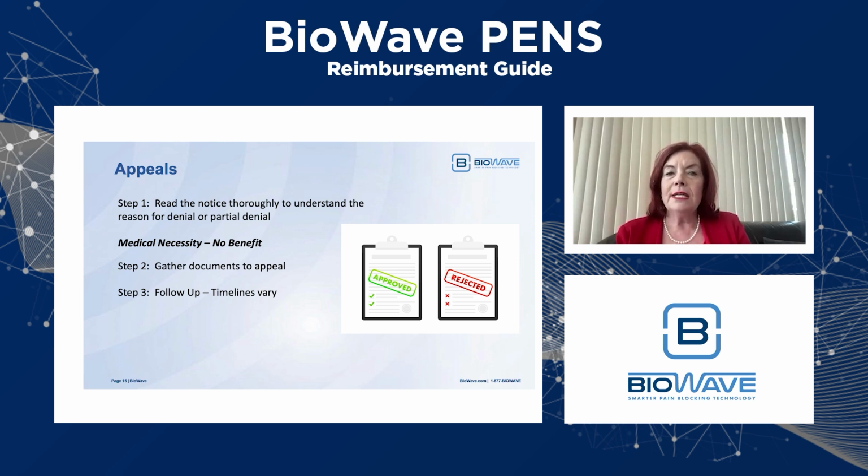So you'll find as you have your paperwork ready for appeals that you are submitting the same documents, the same clinical trial data that the BioWavePENS has made available, so you can show the payer what is documented to support the medical necessity.